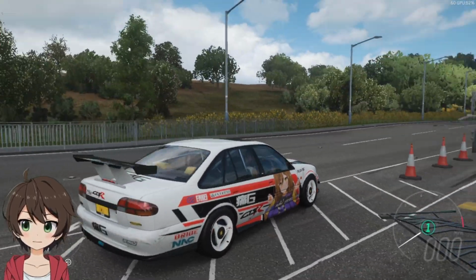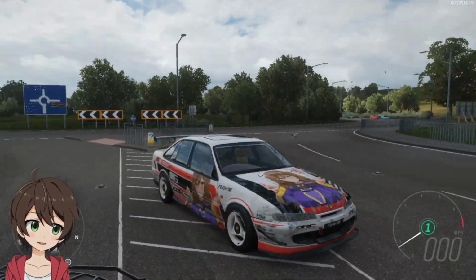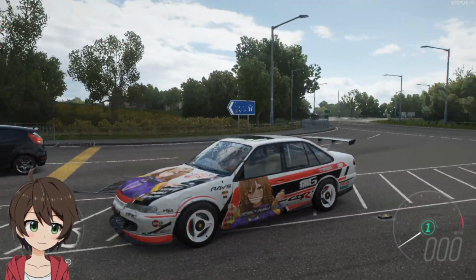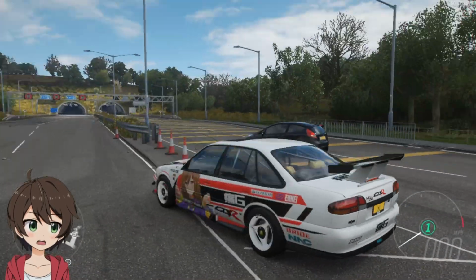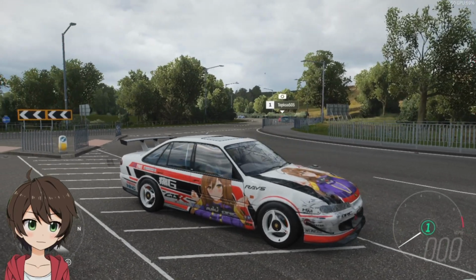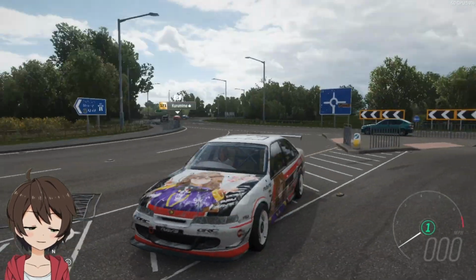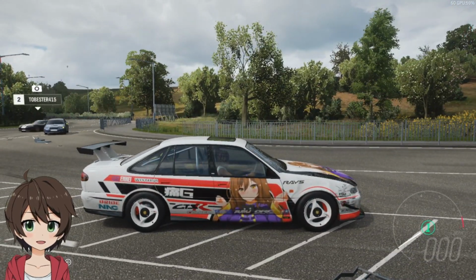Although I don't think you'll see any of them in any other color other than yellow. This is kind of crazy. I don't think we'll ever see an Itasha HSV GTSR in Australia anytime soon. There's only like 80 of them. They're probably all going to keep them yellow, which I respect that. Not many were made. But yeah, this is a pretty cool car.